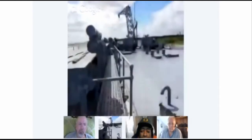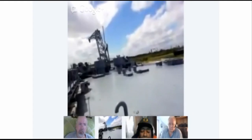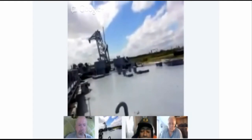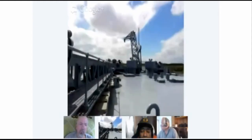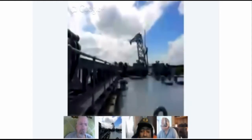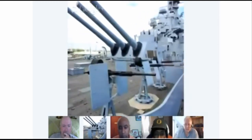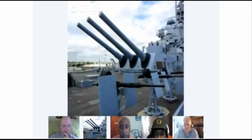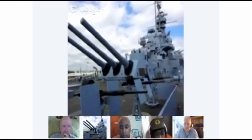And then they've got a crane in the background. You can kind of see it, used to pick up planes and drop them on, I'm sure. See that guy right there. And this is just another view of those high caliber guns, and then the 16s in the background. We're going to see if we can frame that a little nicely. That's a great shot.